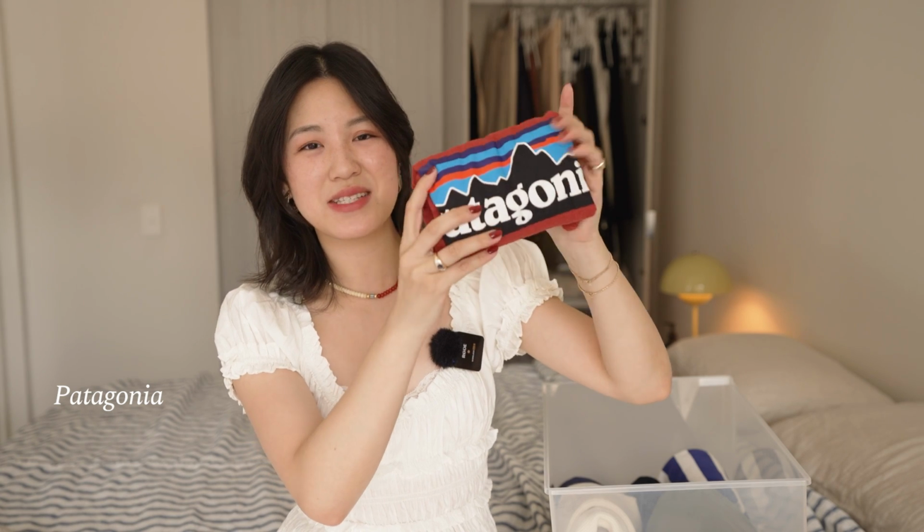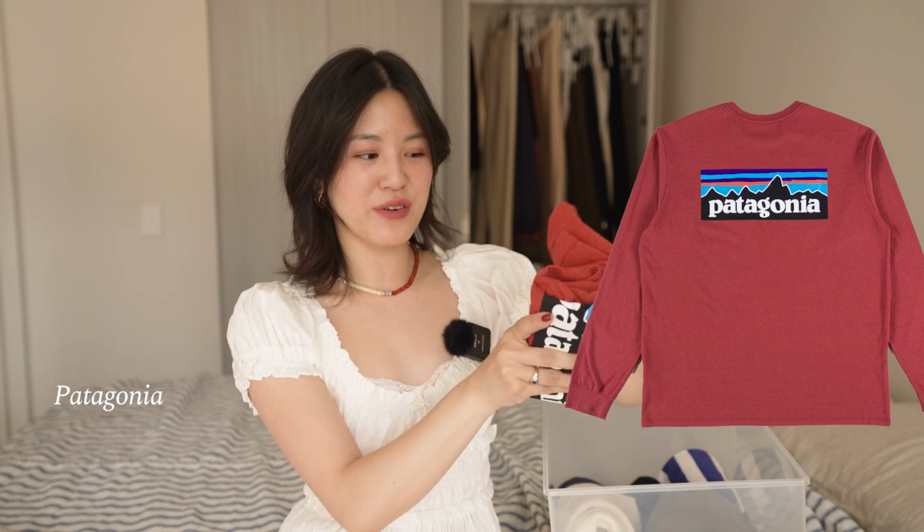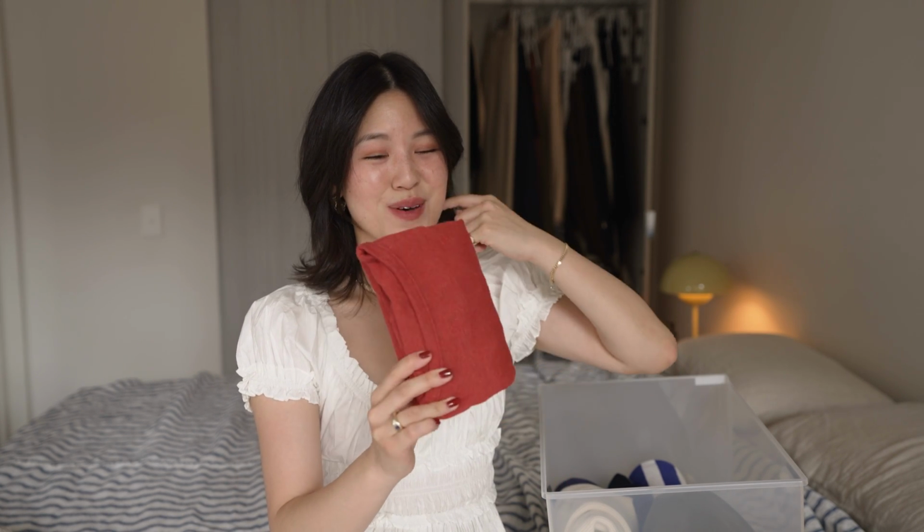Not much to see here. This is a Patagonia long sleeve. I got it because I like the color. I think it's really flattering on. I'm really trying to not add anything to my life that I don't love. So even though this is for hiking, almost no one will see me in it. I just feel happier wearing it and it sparks a lot more joy than something maybe in a color I didn't like.